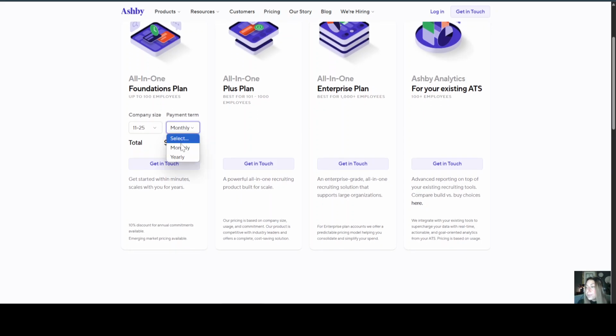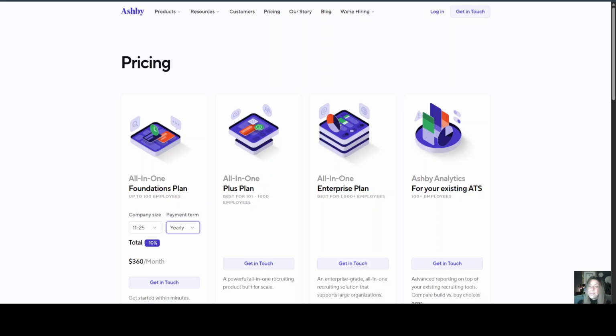So they could be a little bit more affordable if you are a small organization. You do need something that is able to stay within your budget as you grow. This might not be the best fit for you. However, it is worth having a look at. Cool, let's have a look at our next one.